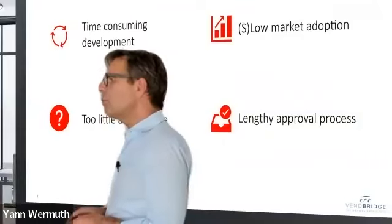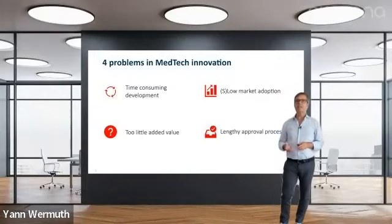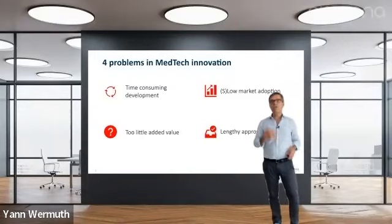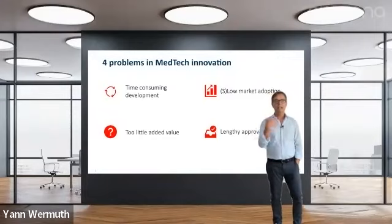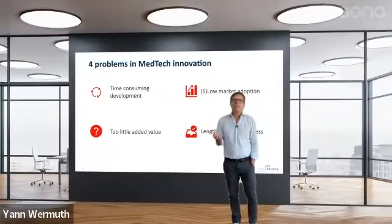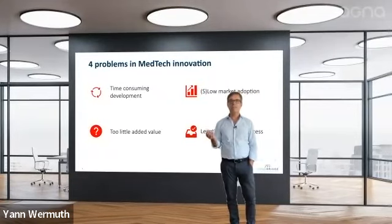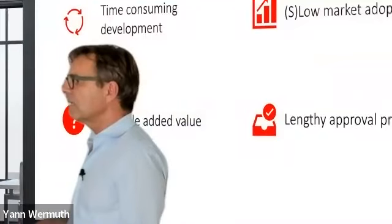These are 4 key problems that we see in MedTech, and we would like to reflect on how we address this in our approach, which we call stakeholder-focused innovation. It's an adaptation of our jobs to be done approach, which we call CFI, or customer-focused innovation, which we use for all kinds of industries, but this is really tailored to the MedTech industry.